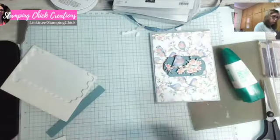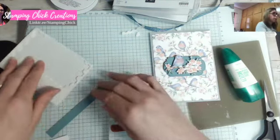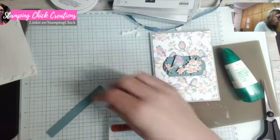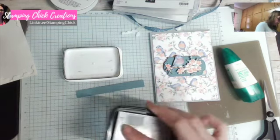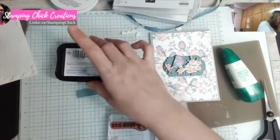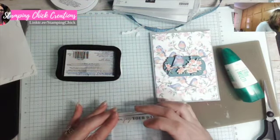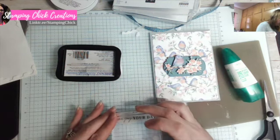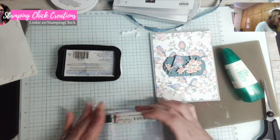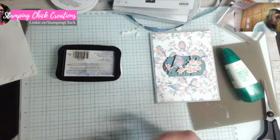So I'm actually going to use Enjoy Your Day on this one. And I'm going to just do this in black, but I'm going to do it in black on Lost Lagoon paper. So you don't see me do that very often either. I don't know why. I just tend to go white all the time. But I thought this would be kind of fun to do. So I'm going to come this way. Make sure my paper's straight. This glass mat is the most incredible thing ever. Okay. Enjoy your day.